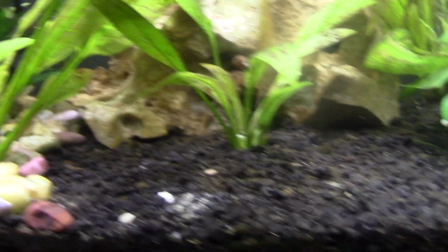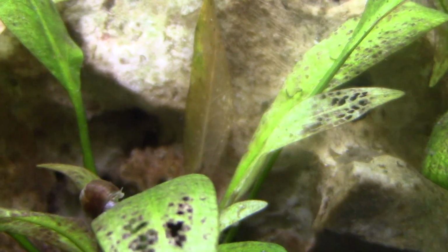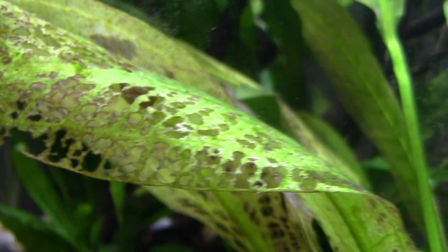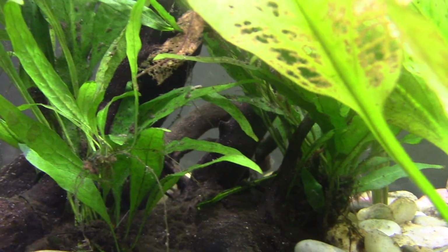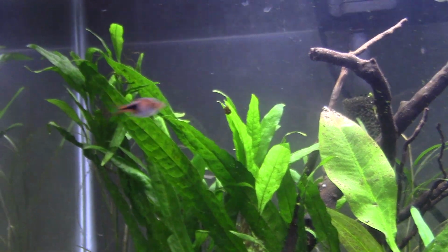Now, the Amazon swords, those aren't doing as well. I have trimmed a bunch of the dead plant matter off, but it looks like I'm due to do that again. If we look right there, I've got a dead leaf there. I've got a dead leaf on this one. I've got a dead leaf over here on this one. And I've got a lot of snail damage as well. The Java fern has done exceptionally well. I used some twisty bread tie and just kind of mounted this Java fern onto this driftwood here, and it has continued to thrive this entire time.